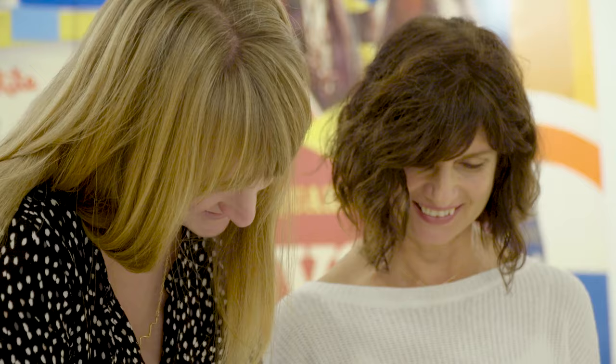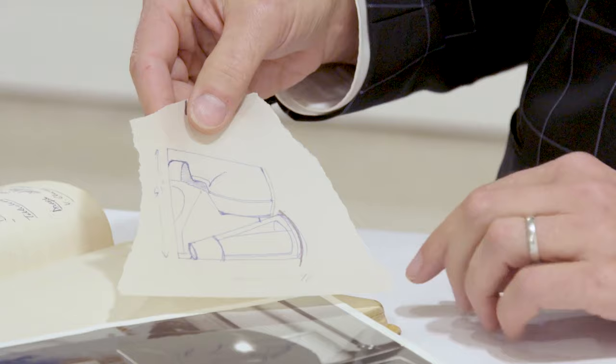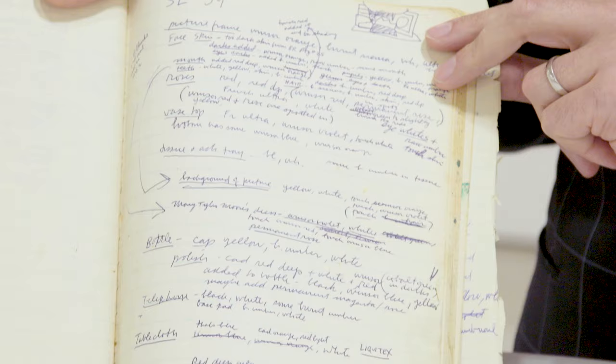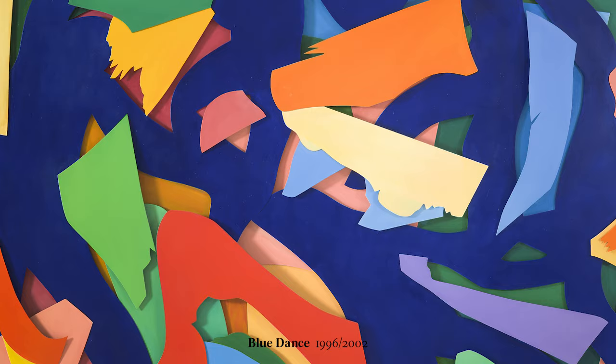I think our job really is to sort of continue to bring new people to Tom's work. And fortunately, he left enough archival material, enough writings, enough information in the work itself that we can actually sort of figure out what his intention was. New generations come along, and there really is something substantial there for people to discover. In all the years that I've been working with Tom's paintings, I learn new things constantly.